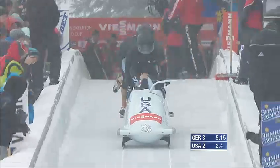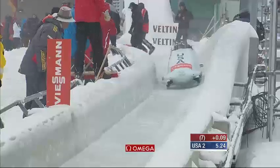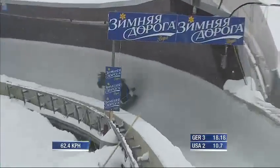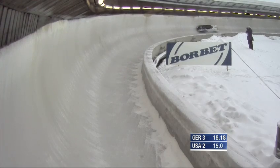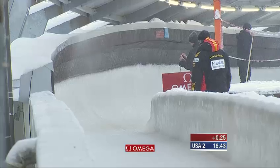Well, they've had really good start times. See if they get in, get down quick. Neat, tidy, 5:24. Not like they had in North America. What about the speed, though? 62.5. That's the same. 62.4. They had better start times in North America.